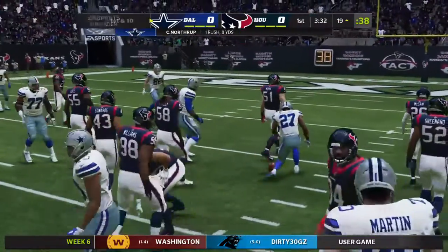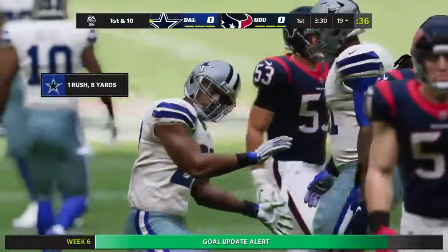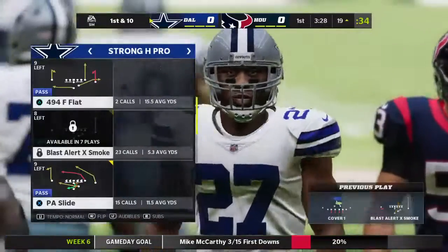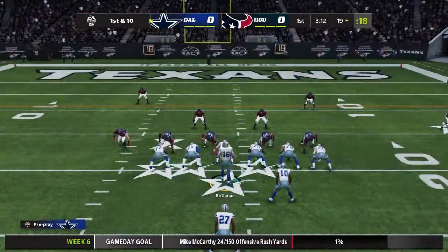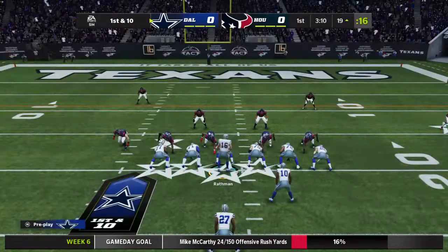A gain of 4 last play. They double that here and get 8. That's a very nice gain there. Confidence-building run. Love the execution up front, and the way you press the hole, absolutely perfect.